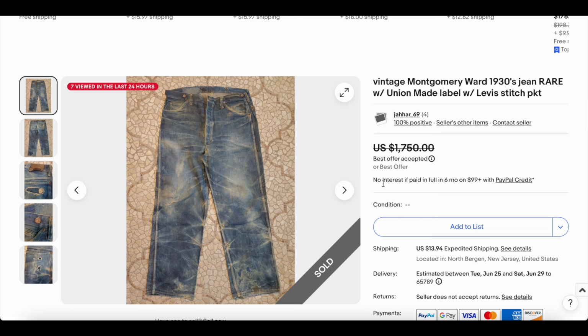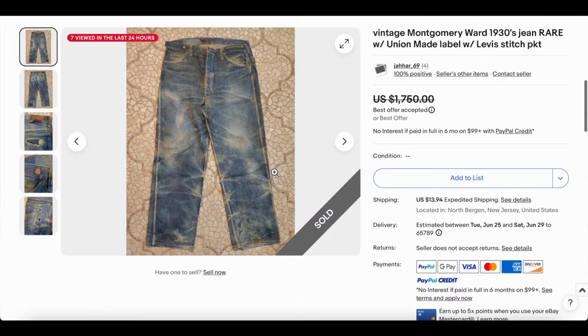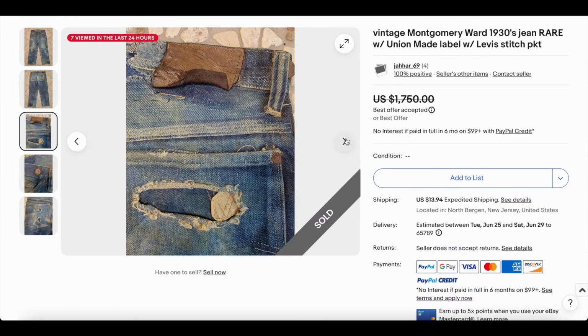Then coming in at number 10, we have this vintage Montgomery Ward 1930s union made pair of pants. Let's take a look at this. Looks like these are straight from a mine, and union made. A true miner's pant. That's right. Montgomery Ward, obviously, not one of the big three, but still really cool.